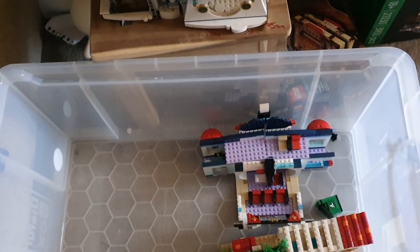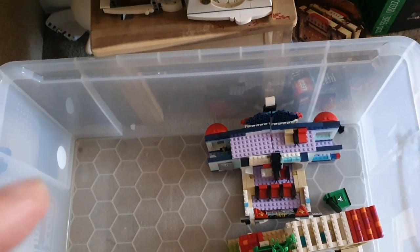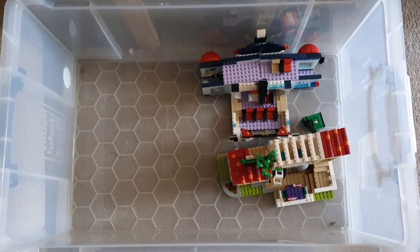I'm going to take it up to the Lego room, and then I'm going to take it out, put it on the tables, and fill this with the Winter Village. And hopefully, it's quite a large box, I can do just one more journey back downstairs. We'll see how it goes.